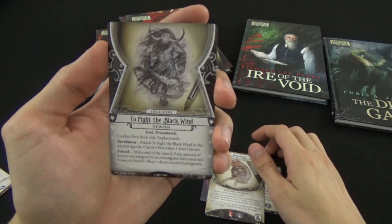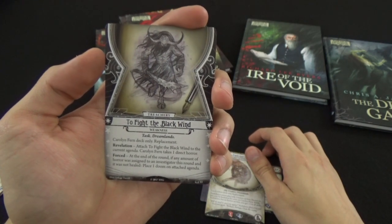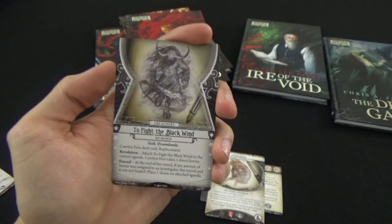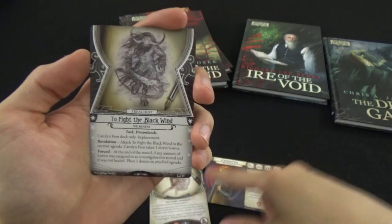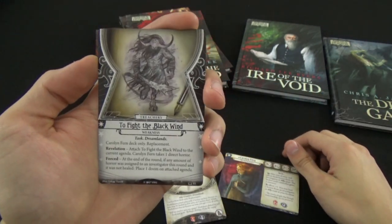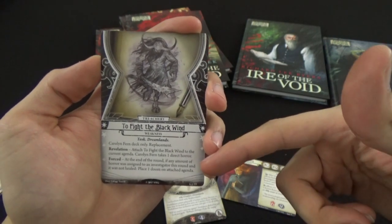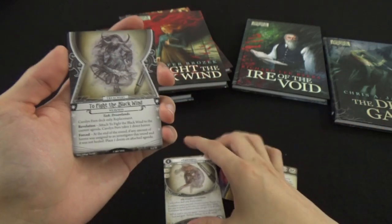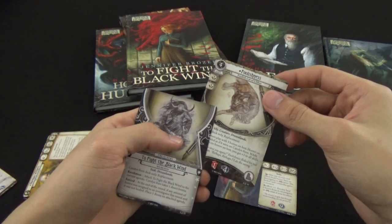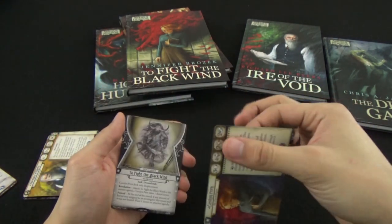Her bad card is To Fight the Black Wind. Revelation, attach To Fight the Black Wind to the current agenda. Carolyn Fern takes 1 direct horror, which could technically go on foolishness and kill him if you didn't heal anything. But otherwise, at the end of the round, if any amount of horror was assigned to an investigator this round and was not healed, place 1 doom on the attached agenda. Jeez. They really expect you to have a heal deck with Carolyn Fern.